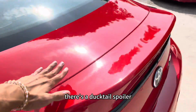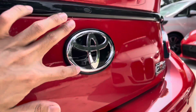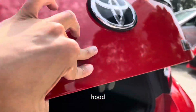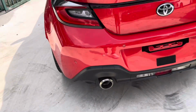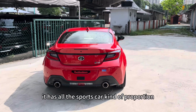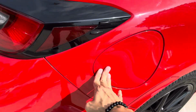And as you can see, there's a ducktail spoiler and there's a reverse cam integrated right here. And the Toyota logo, and this button is to pop open the hood. And the exhaust tips are pretty big as well, one fist and dual exits. It has all the sports car kind of proportion. And here's the fuel cap.